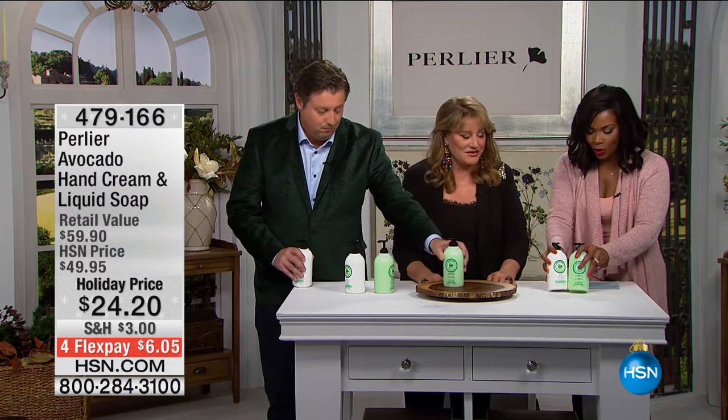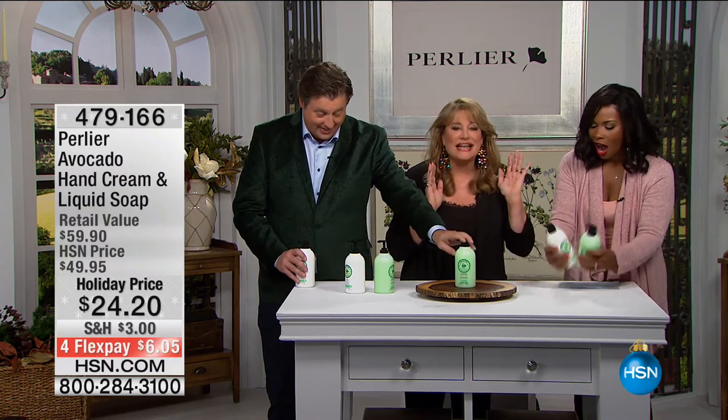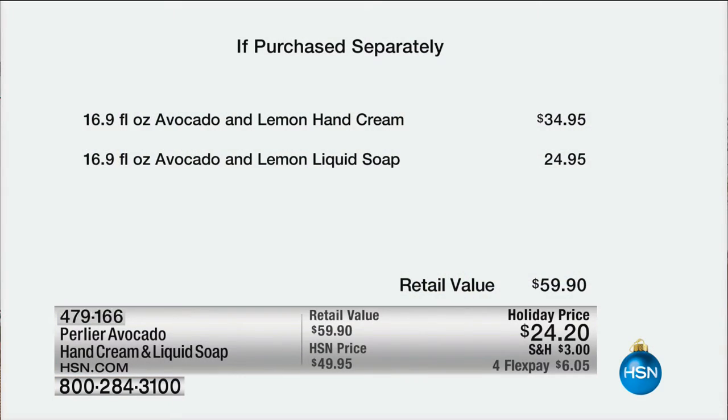We are moving into our second hour, and we've got the avocado hand cream and liquid soap. You're not going to believe this, guys. I know. $24.20. This is a half a liter, and this is a half a liter. Each of them is half a liter. So you're talking 2 pounds and 1 pound per hand. Normally, the hand cream would be $34.95. The liquid soap would be $24.95. Both of those are more than the price you're getting for all of it today.